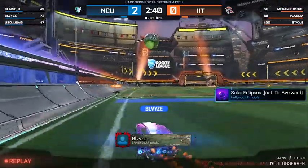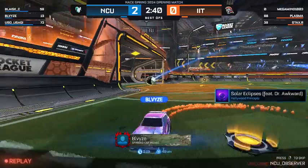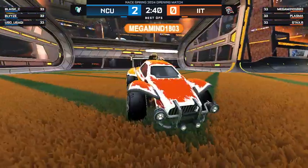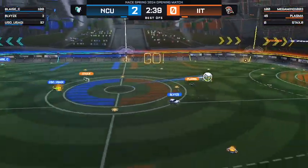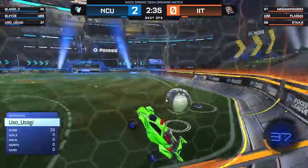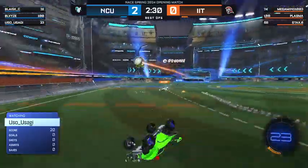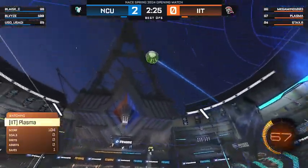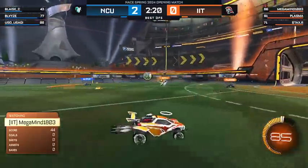Like I've said before, these are the situations where NCU needs to keep the pressure on. After giving up a three-goal lead, I think NCU needs to play even more careful than they have before, just ensuring that they don't slow down, they don't let up. Rocket League is a very mental game, and it's very heavy with momentum. Momentum makes a big difference in Rocket League. If you feel like you're really on the back foot, you're going to be very hesitant, you're going to play slow. Makes it really hard for you to open up and use all of your skill.